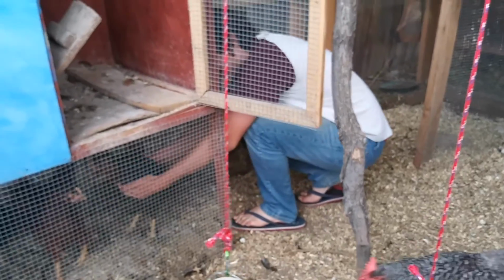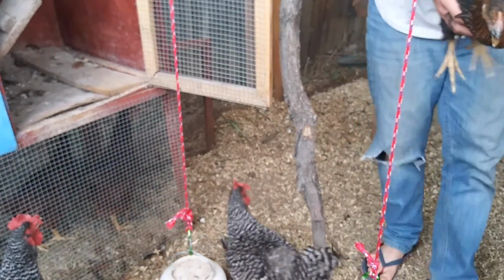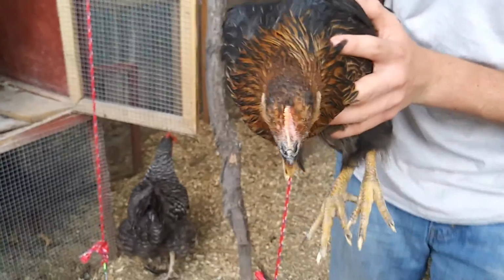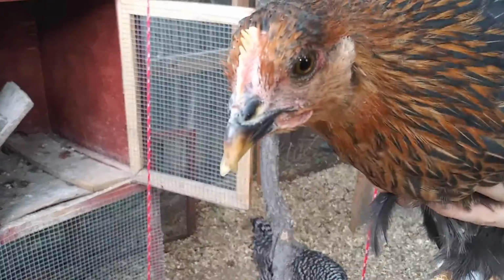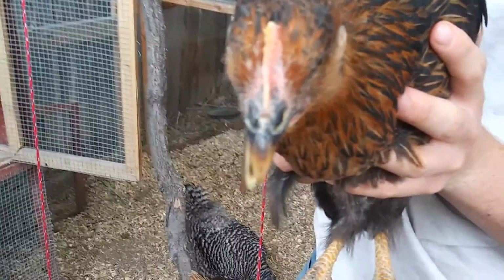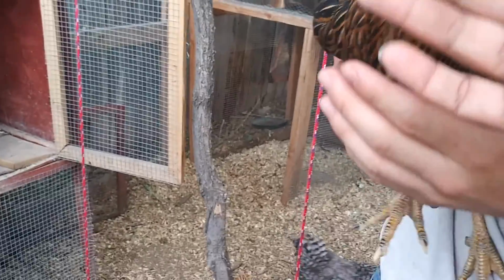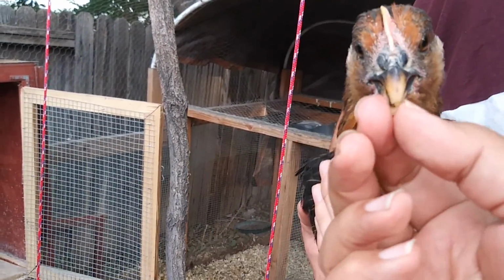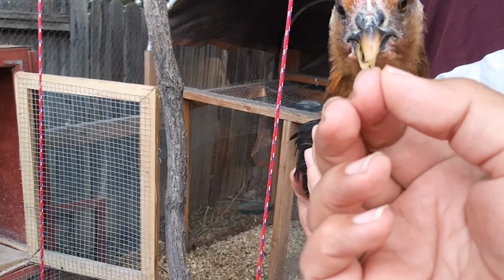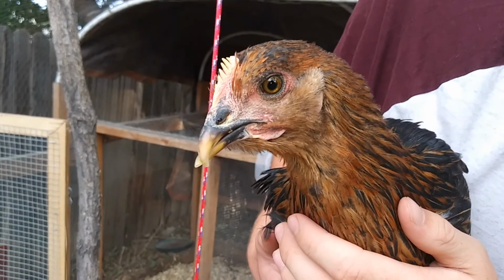We have the black sex links. Now this one has what is called a crossbeak. It either got that way from an injury, or we're not sure. It wasn't like that at first, but it develops within 4 to 12 weeks. So you can see how it's crossed. And the main thing is to monitor that it is eating and drinking and gaining weight.